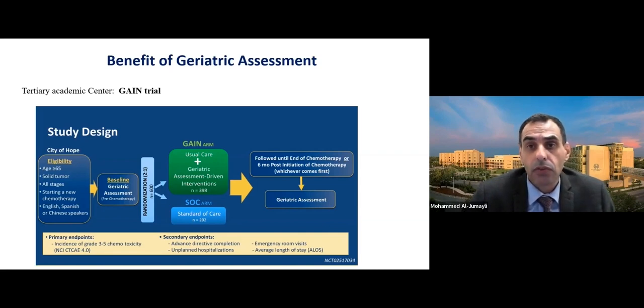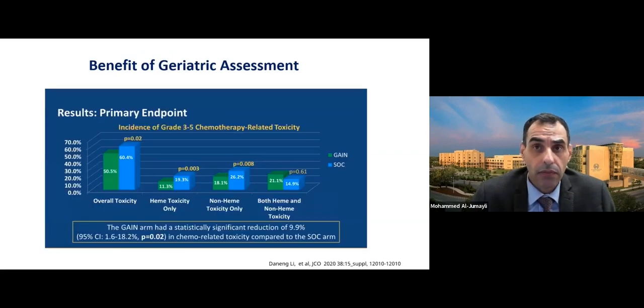Next. And they found, interestingly enough, that the result of the study is positive, with significantly reduced chemotherapy toxicity in the study group compared to the control group. Not only that, but they also found improvement in the rate of completion of the treatment, and also in the rate of completing the advance directive document, which I find a really important document because it reflects the patient's wishes and preferences.